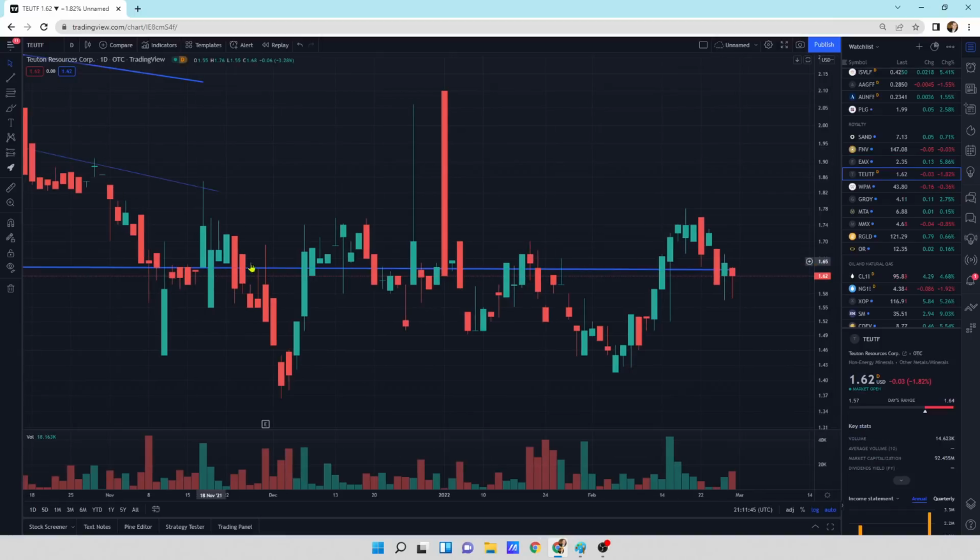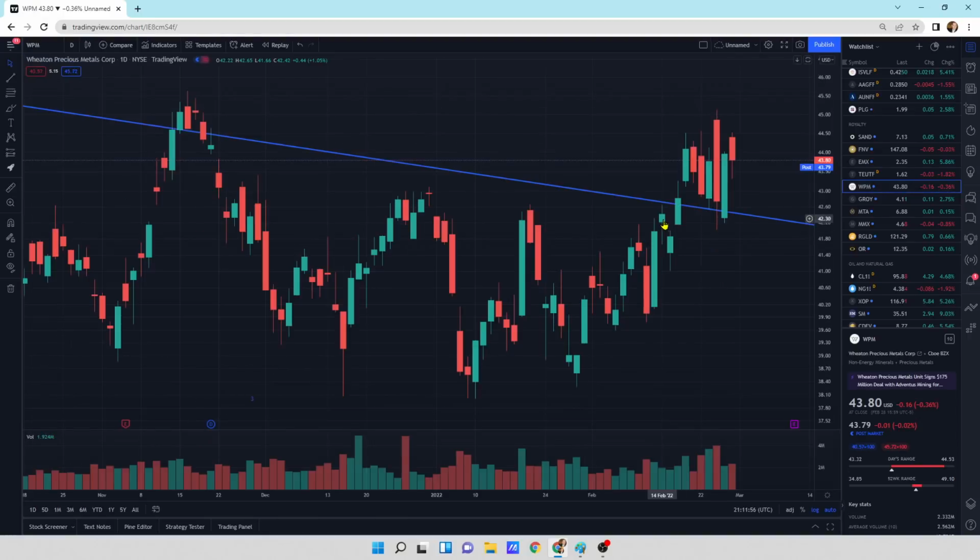Wheaton Resources still moving right at its resistance support line. It's been moving and bopping sideways. You know, it doesn't look too bad here. Anything down here has got good support, and I like it down here. That's TEUTF, Wheaton Resources. Wheaton Precious Metals, another one I like.